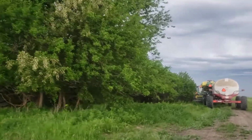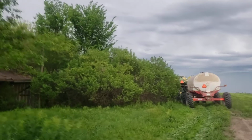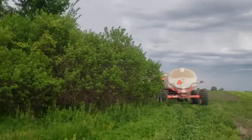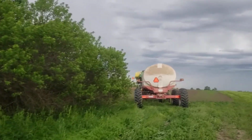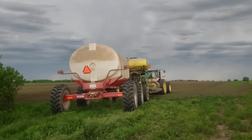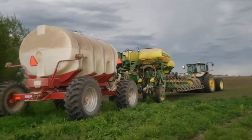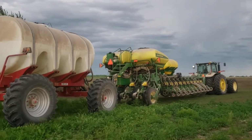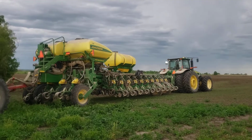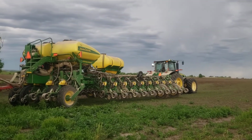That seed corn costs way over $300 a bag, so the seed cost is probably up in the $100 an acre just for seed. This old monster is about to unfold. He's just going to plant. You can see them, clouds are coming.